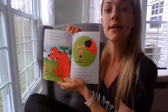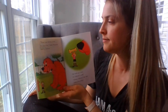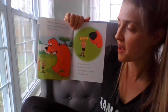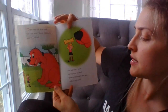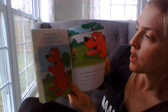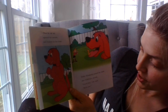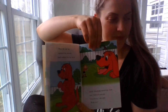Clifford the Big Red Dog, Tummy Troubles. Today you will do a trick for your treat, said Emily Elizabeth. Emily Elizabeth, that's our character, the little girl who is in Clifford's family. She held up a big treat for Clifford to sniff. Down, Clifford, she said. Clifford laid down. Then he sat up, opened his mouth, and waited for his treat. Emily Elizabeth tossed the treat into Clifford's mouth. Good boy, she said. Roll over.